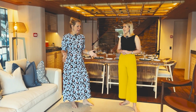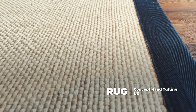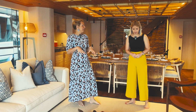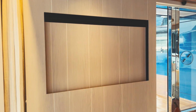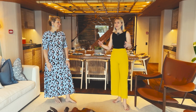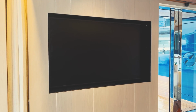Again, we just wanted to point out the details of the rug. This has been hand created by a British company called Concept Hand Tufting. Fantastic brand to work with. It's very organic looking, nice and woven, which again just really reflects that whole beachy, chilled vibes. As with the rest of the boat, we have hidden the TV in here. So that was a request from Josh. He doesn't like any TVs being on display, which is such a good idea because it makes the whole focus of the room not about the TV, which we see so much in design. It's actually a sociable space instead, isn't it? Yeah, so there's a TV hidden here which pops out, and you can relax and watch it as you require.